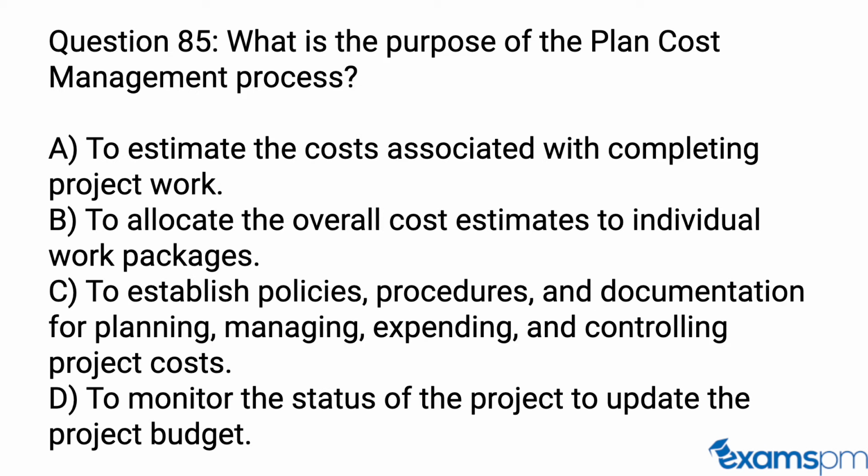Question 85. What is the purpose of the plan cost management process? A. To estimate the costs associated with completing project work. B. To allocate the overall cost estimates to individual work packages. C. To establish policies, procedures, and documentation for planning, managing, expending, and controlling project costs. D. To monitor the status of the project to update the project budget.